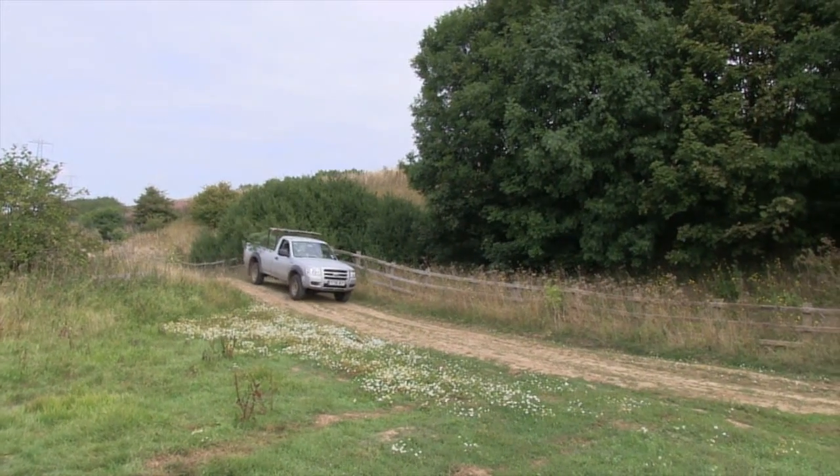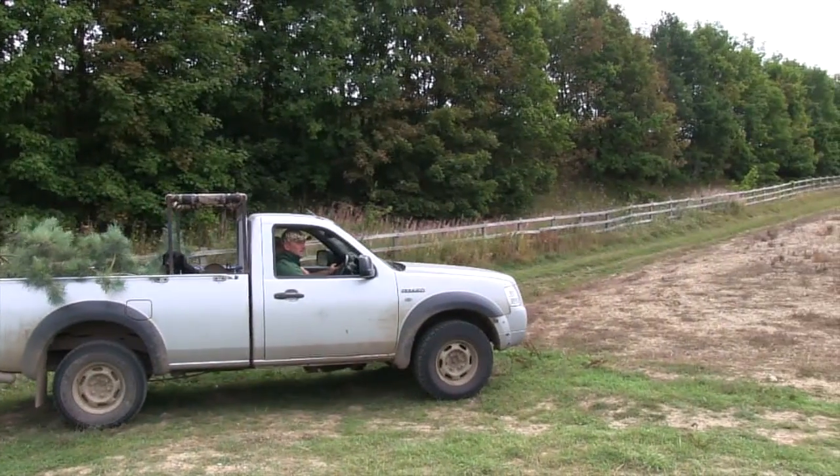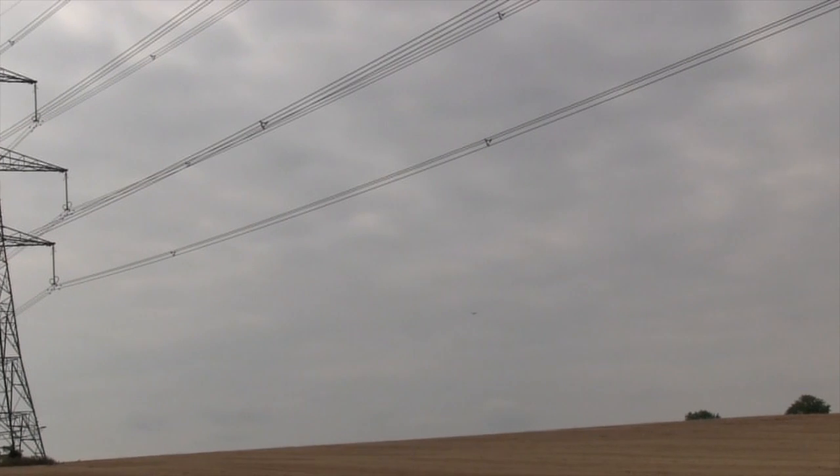Geoff Garrod is between a rock and a hard place. Well, between a motorway and a pylon. Setting up for an afternoon's pigeon shooting, he explains his noisy choice of location.